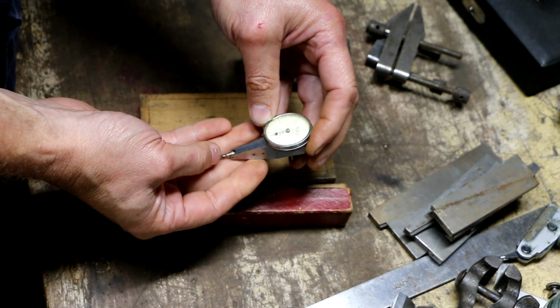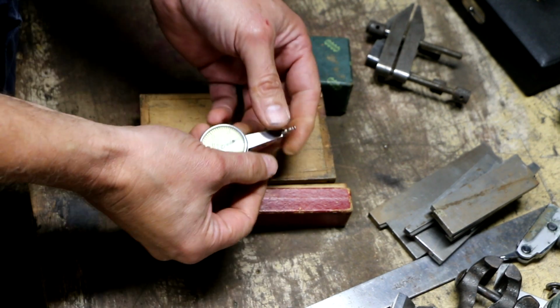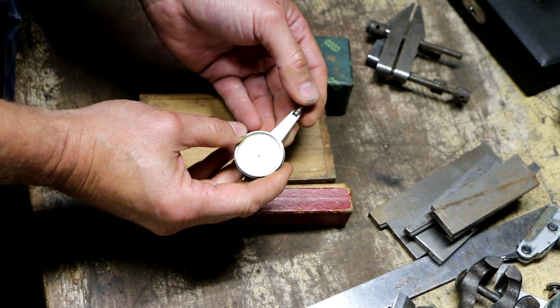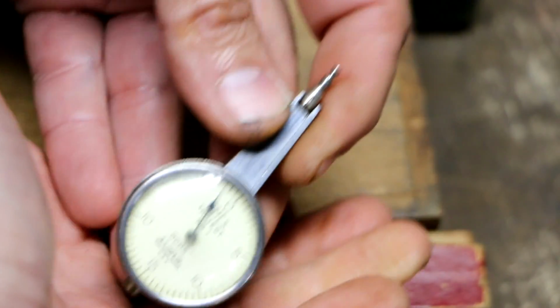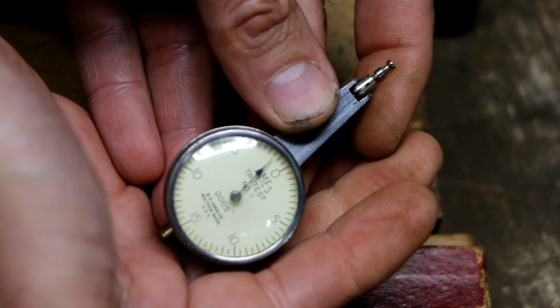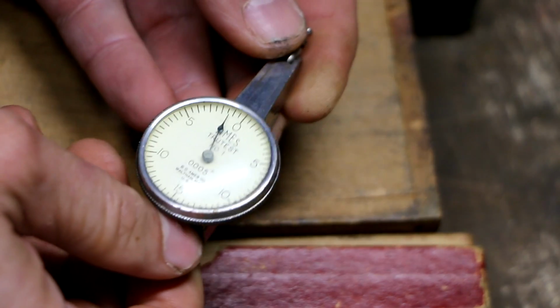This is an Ames. Well, that's what caught my eye on this one. This is an Ames DTI, which I've had plenty of Ames drop indicators, and I don't think I've ever had an Ames dial test indicator like this style. And it works perfectly, which is kind of neat.